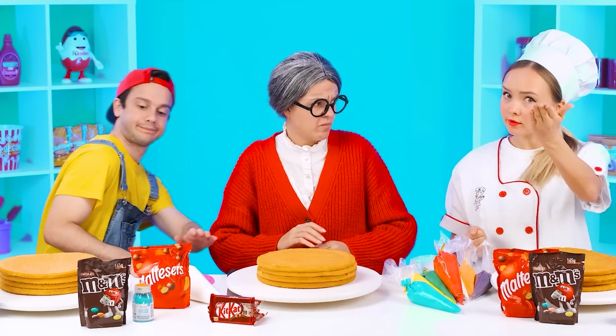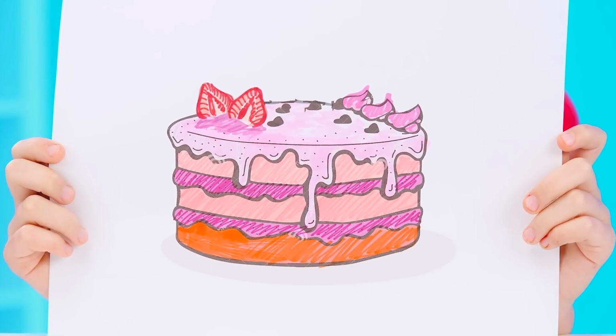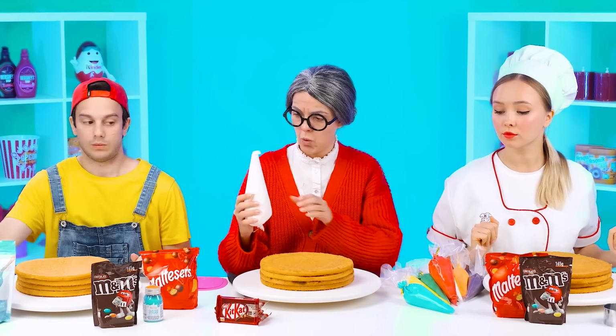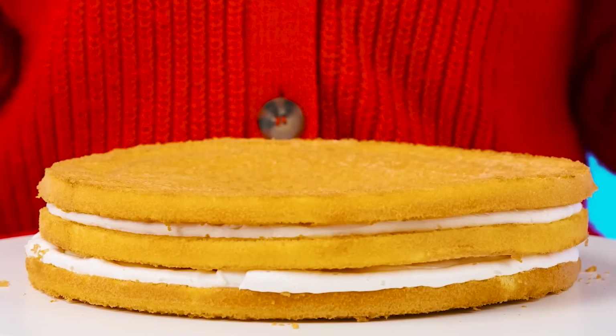Hey, get together. Okay. I want the most delicious cake! Wow! Cool! I'll make the coolest one! Nice! Anything. Easy. I'm a professional. Yes! What kind of cake without delicious cream? Carefully put another cake, another layer of cream, and another cake, and another.